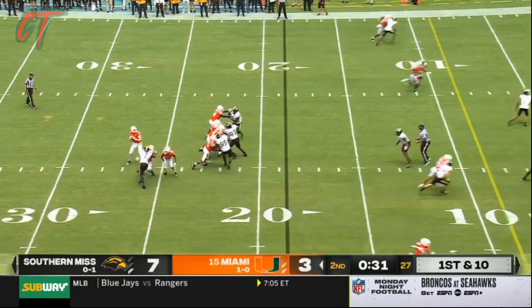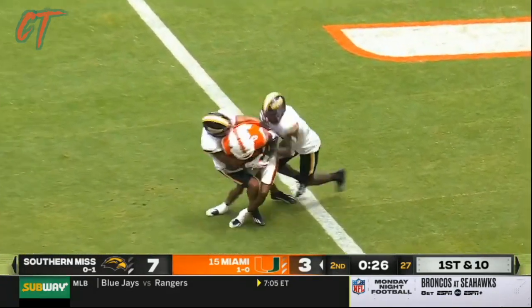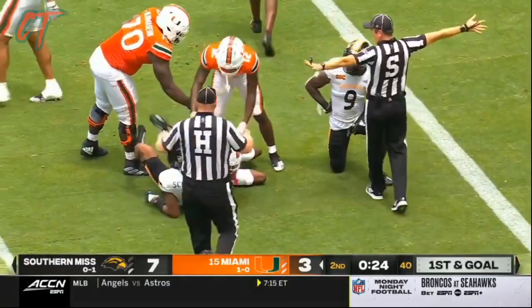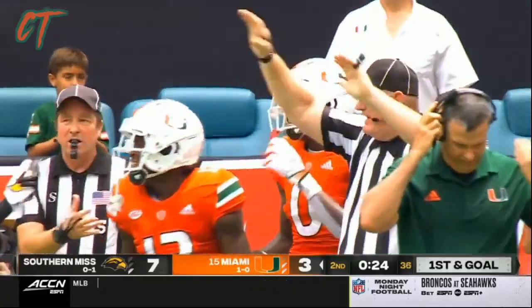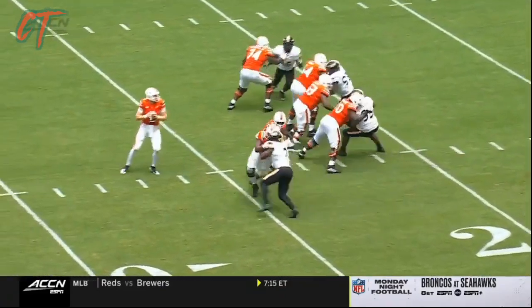Van Dyke to throw again. Inside the 5. To the goal line. Can't quite get in. Brinson was right there on the doorstep. Had Scott all over his back, but 17 yards gives him first and goal. And maybe they'll use one of those 2 timeouts. Set up a play to get inside the end zone.